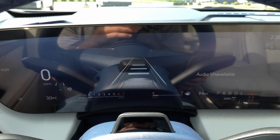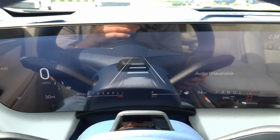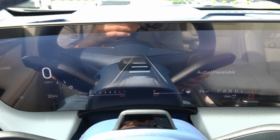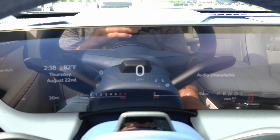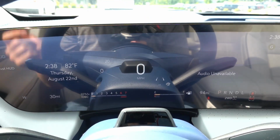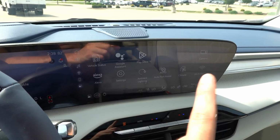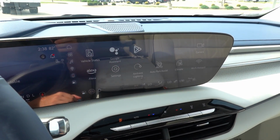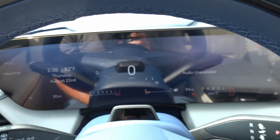Now, cycling through one more time, you have your driver assistance page for your adaptive cruise control, Super Cruise technology, lane keeping assist, etc. Then one more time, it will bring you back to the regular home screen with your time and date on the left side, speedometer in the middle, and then audio over there on the right. You can configure this in the center infotainment screen just a little bit if you do wish, and I will have a video upcoming here on the channel showing you exactly how to do that in some of these newer Buick SUVs.